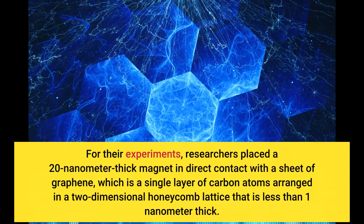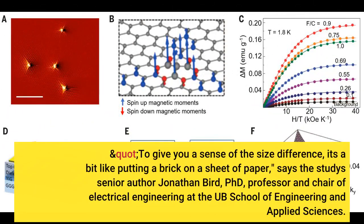For their experiments, researchers placed a 20 nanometer thick magnet in direct contact with a sheet of graphene, which is a single layer of carbon atoms arranged in a two-dimensional honeycomb lattice that is less than 1 nanometer thick. To give you a sense of the size difference, it's a bit like putting a brick on a sheet of paper, says the study's senior author Jonathan Bird, Ph.D., professor and chair of electrical engineering at the UB School of Engineering and Applied Sciences.